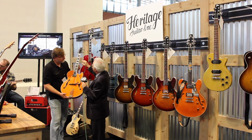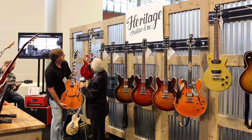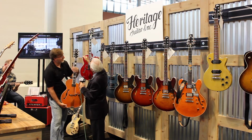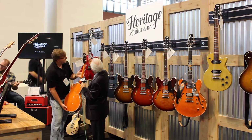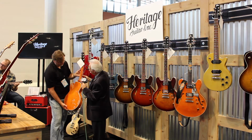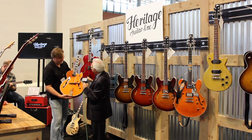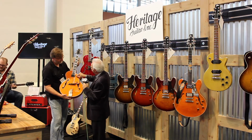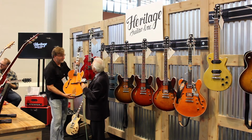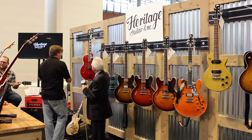Same scale, 25.5-inch scale. This one has a split block inlay like the Super Eagle, and the name Sweet 16 on it. Beautiful. Same Grover tuners. 5-piece curly maple neck again, carved back, solid sides, solid spruce carved top. This one has a floater pickup again. This is a humbucker. That's so beautiful. It's got it. So beautiful. You can't get much better than these guitars.